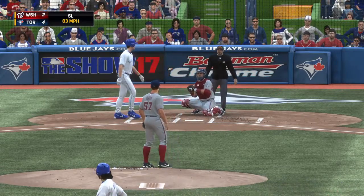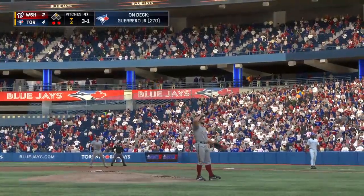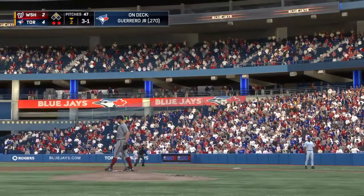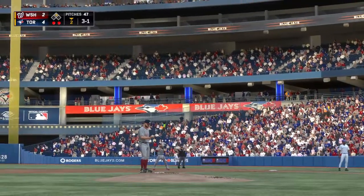Can't find the zone there, and it's 3-1. You know, I kind of see why his ERA is so high coming into this one. He's just putting these guys in too many good hitters' counts. That'll catch up with you real quick.